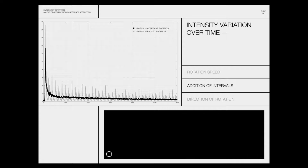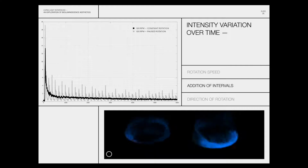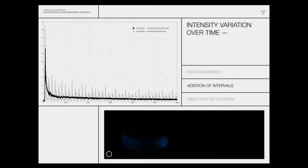Adding intervals to the 120 RPM rotational stimuli resulted in an interesting observation. As shown in the graph, the total lightness increased around 15% in case of paused rotation.